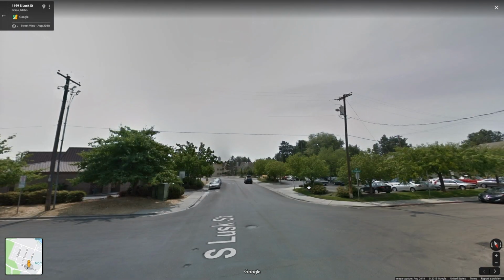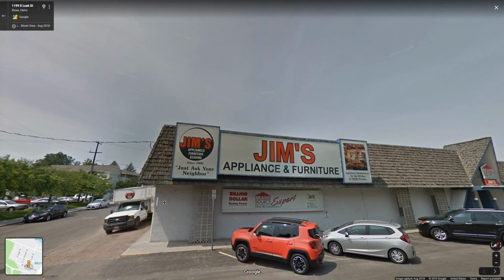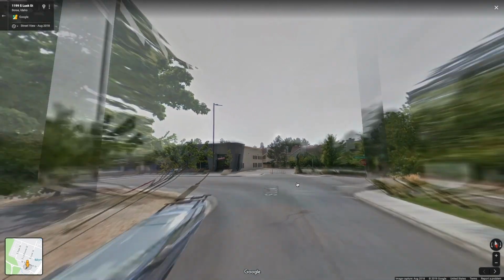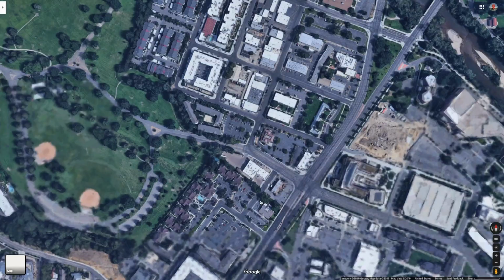Maybe we'll check that out next. Or have we seen that? It's catching my eye. Gyms, appliance and furniture. I hope they're hanging in there. I wish them well, all those old businesses like that. So many of those have just been crushed by big box stores.